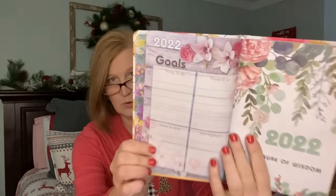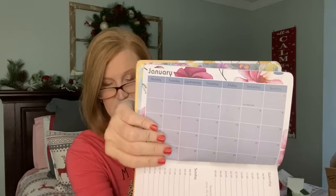I wish that I could use all the agendas that I want to use. Oh, I like this. Okay, so it has goals right here. And then it's got your month at a glance.